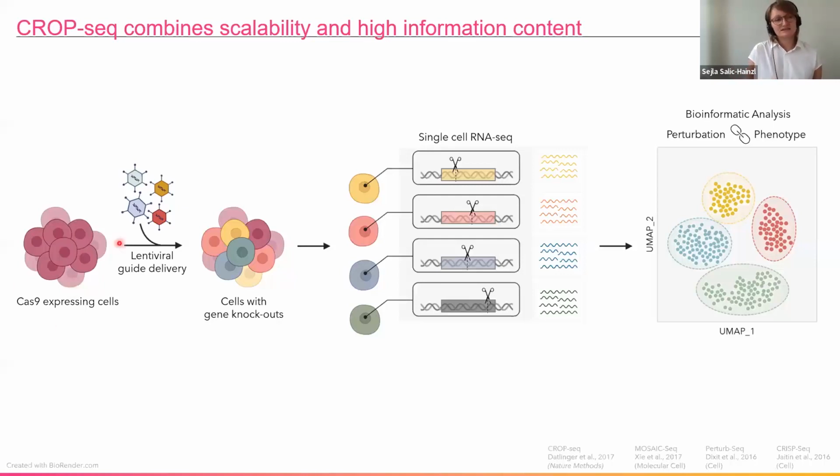And what we do in these crop-seq screens is that we use lentiviruses to deliver guide RNAs. So we have a step where we do pooled cloning of these guide libraries, and we use a quite low multiplicity of infection to deliver the guide RNA. So by using as little virus as possible, we can actually guarantee that we have one infection per cell.